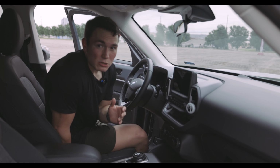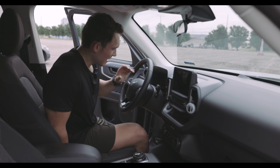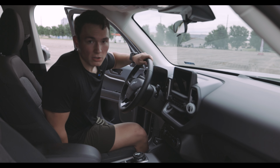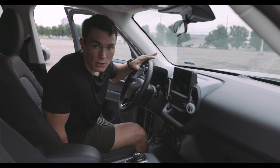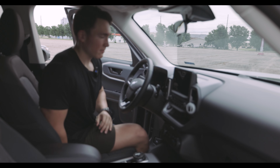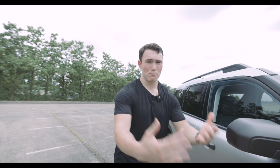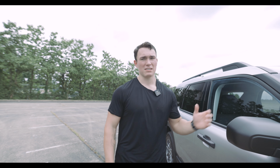Now, another thing I absolutely love about this car is the Bronco badging on the steering wheel, dude. That is just sick when you look at it. It makes it feel so luxurious, as well as the steering wheel with it. It brings a new feeling to the game. And if I'm being honest, that's kind of it for the things that I like that really boldly stand out to me about this vehicle.